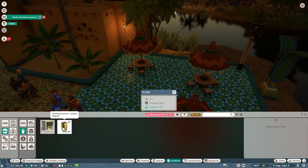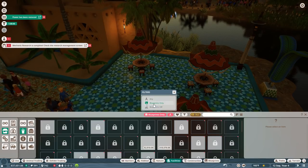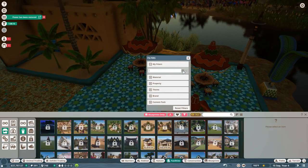Blueprints off. All right, we can get gulpy sodas. That's about it for now, right now. All right, let's show blueprints. I wish you could go ahead and like filter things. Can I actually make a filter? Create new tag. Huh. Enter filter name.